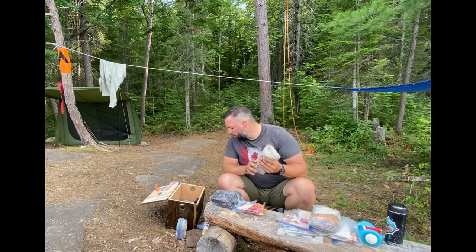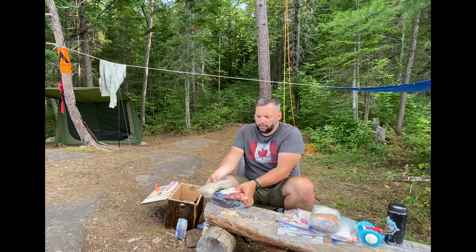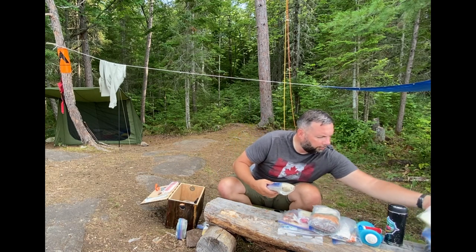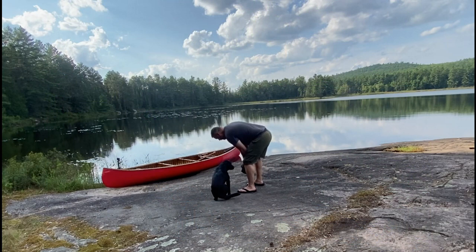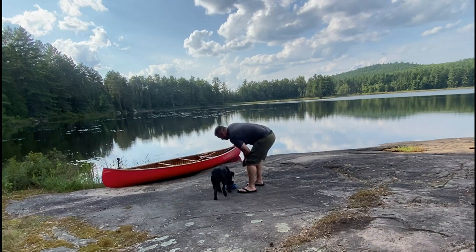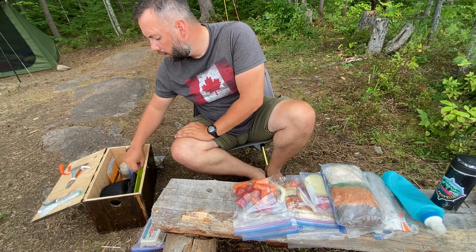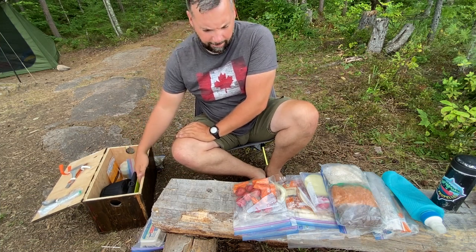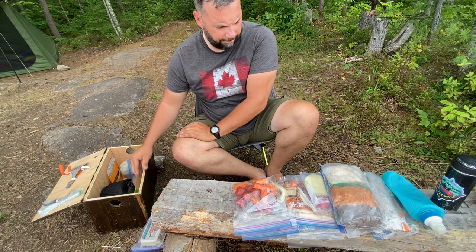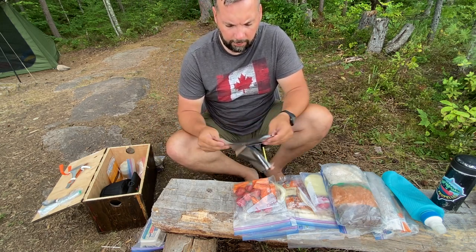So there's Cooper's dehydrated food. Get this out of the way. Get him fed. A little more than the usual freeze-dried tonight, or dehydrated. Packed in a little bit of foil.